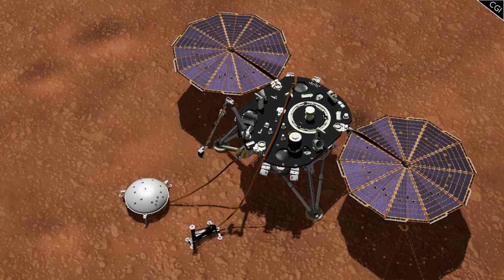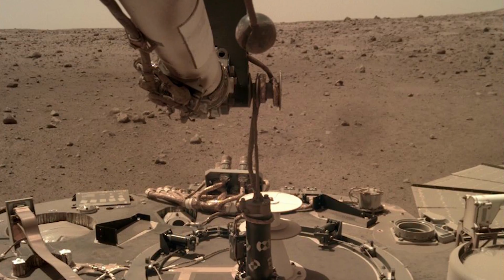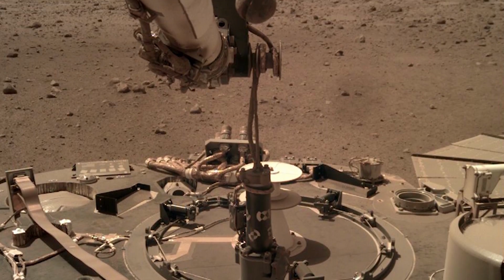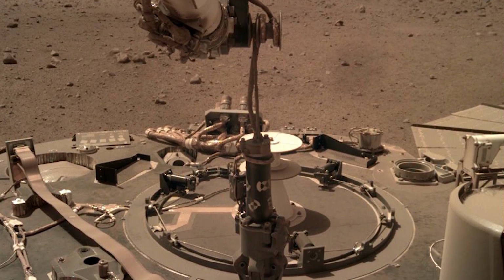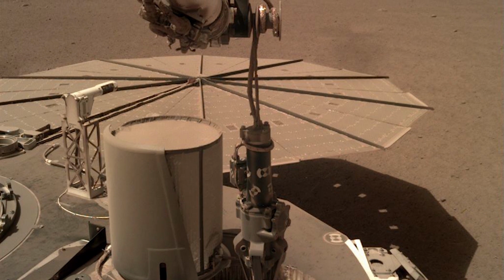So there you have it. As you can tell, InSight has had some ups and downs, but the overall health of the lander is good, and it will hopefully be collecting data for a while yet, assuming not too much dust settles on its panels.